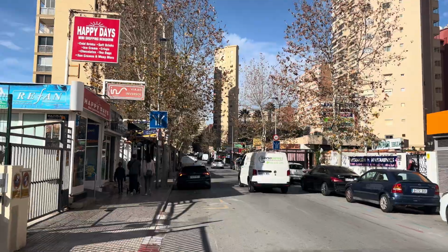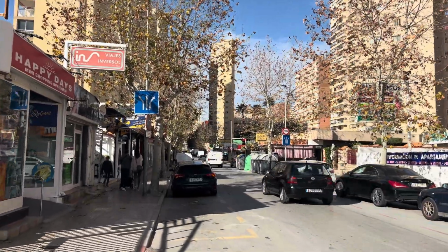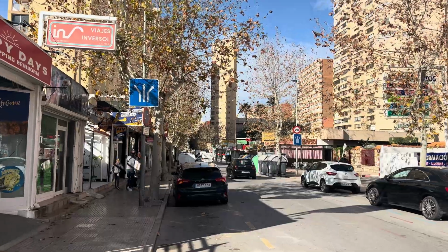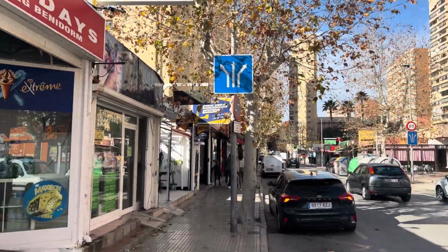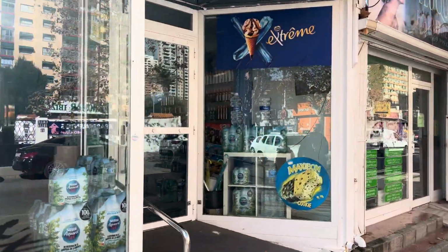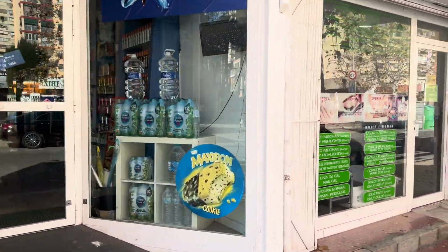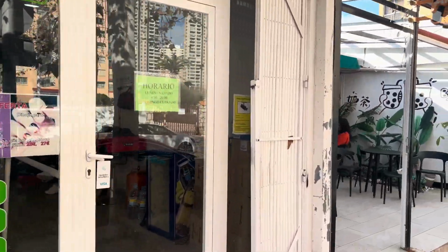The prices here are more oriented for locals. And if you need something during your holidays, that's the recommended place to go. If you purchase a small bottle of water, it might cost you less than €1. But if you go into the 24-hour supermarket, it might cost you a couple of euros. So there's quite a big difference.